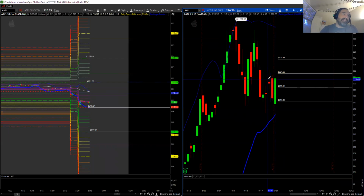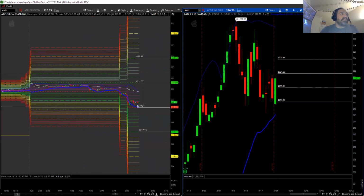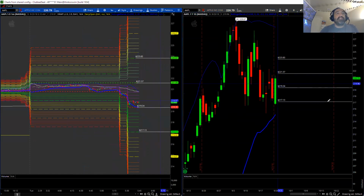So where are we looking at today? Well, in the pre-market trading hours, it has slightly dropped in value, but that is to be seen. Where the market sentiment says this thing catches ground and holds its value here at the support level of 219.34, if it manages to do that, expect to see it retest the 221.57. If it can break the pre-market resistance, the pre-market high of day, which is 221.57, expect that this stock could rocket up to 223.83.